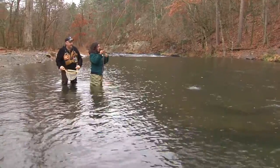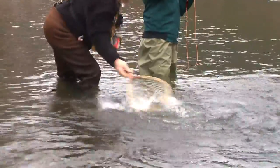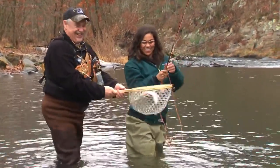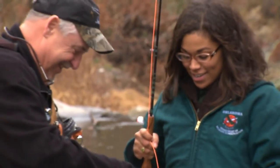He's doing a little good. That's it. Keep it up. Let him get tired. No, we're okay. Get him, Mr. C! Got him? Yay! There's your first trout, girl. First trout, little rainbow. All right.